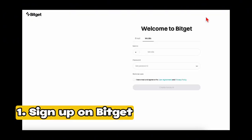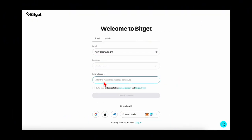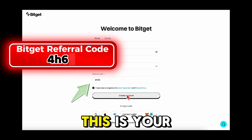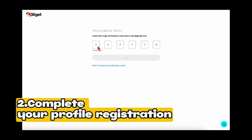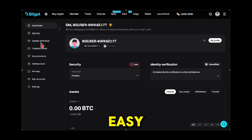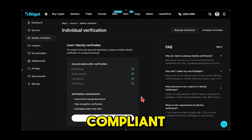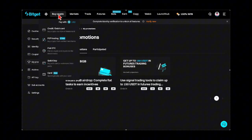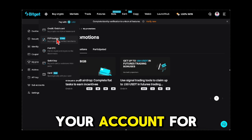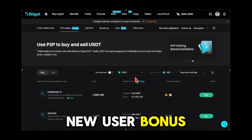1. Sign up on Bitget. When you do, make sure you use the referral code 4H6K. This is your golden ticket. 2. Complete your profile registration. It's quick and easy, ensuring that your journey into crypto trading is secure and compliant. 3. Make your first deposit. This action will not only fund your account for trading, but also qualify you for the new user bonus.